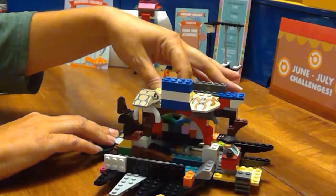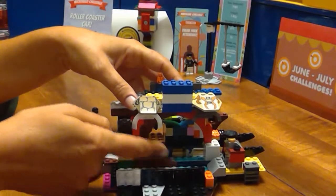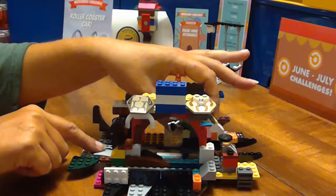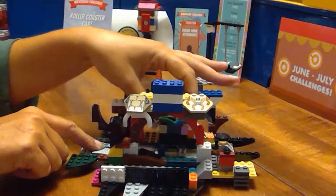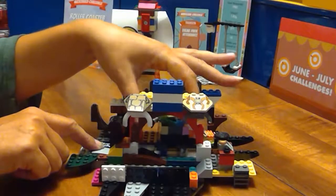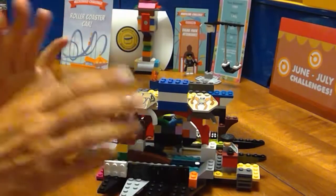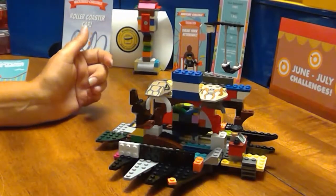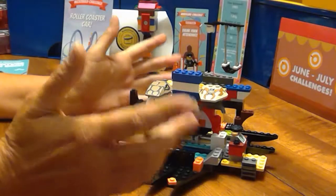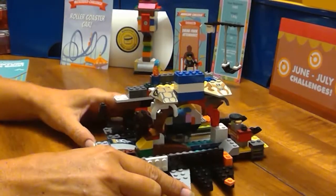So the train car comes up here, minifigures load in, bloop, bloop, bloop, bloop, bloop, and then away it goes. This was a really fun build this month. Fun theme, fun pieces. I'm going to take a picture of this and submit it to the Booster Bricks Club Facebook page for a chance to win an awesome Lego prize pack.